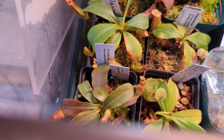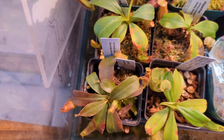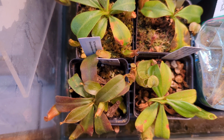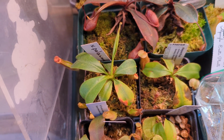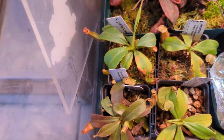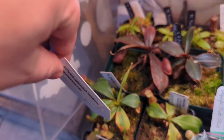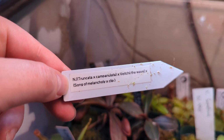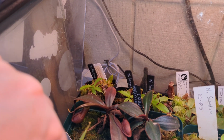This is Veitchii x Ventricosa. Both it and now its basal are decently sized. It's grown pretty rapidly. Let's see, here's a complex cross. Very nice red trap already kind of forming. So this is a Truncata Campanulata crossed with Veitchii The Wave, which is then crossed with Song of Melancholy Clipeata. Whew, that'll be a fun tall one.